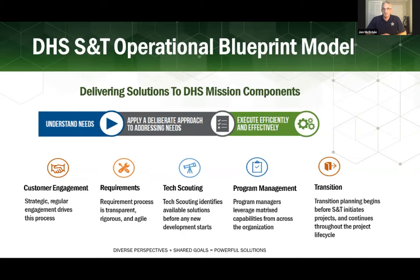But when we first get a requirement or a need from a component, it has to be prioritized. That's why component or customer engagement is critical to our operation, because we are all limited by resources that are available. So we have to ensure that we're meeting customers' top priority requirements and also ensuring that we align to the Hill, to the White House, and our DHS leadership for overall Homeland Security Enterprise priorities.